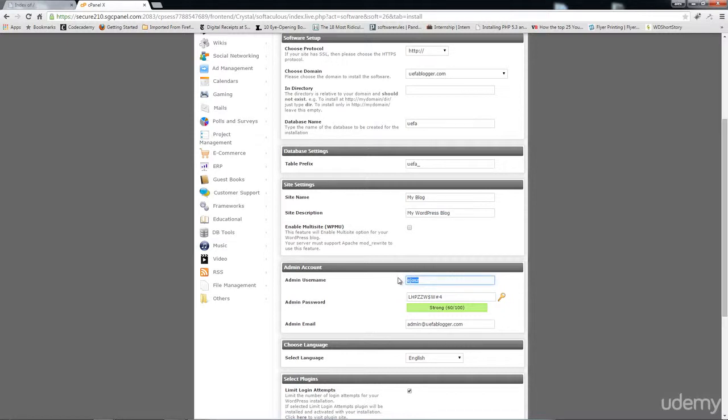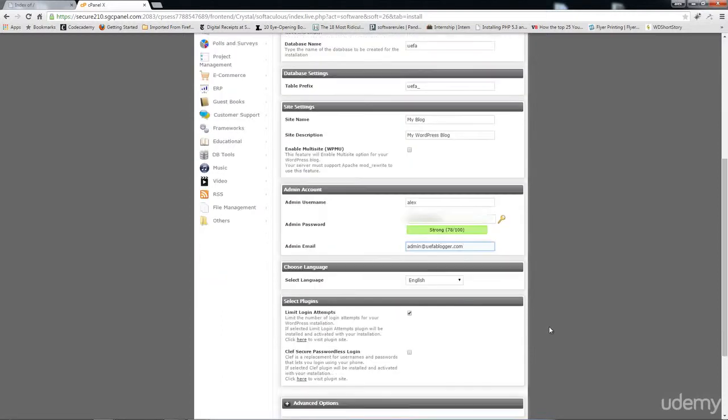Now, the admin username is what you would use to log into the backend of WordPress, which would allow you to manage your website. So I'm just going to add my name, Alex, and I'm going to put a password that I know. Let's see. I'm just going to hide this for now. Okay. Now, as for the admin email, I'm just going to keep it at admin@uefablogger.com. I'm going to leave it at that.